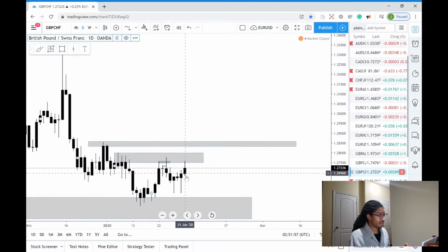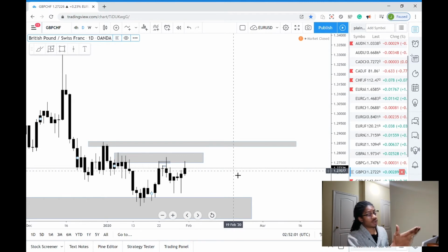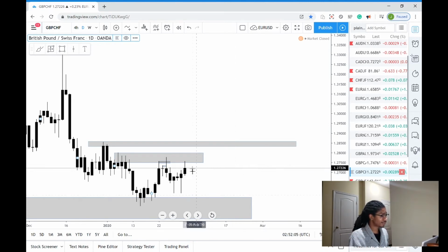Buyers are coming in, right? For the last few candles, buyers are coming in. If you check the last Pip Breakdown video as well, I do mention buyers coming into the market. But right now we're at this resistance area, okay? So what's going to happen from here?